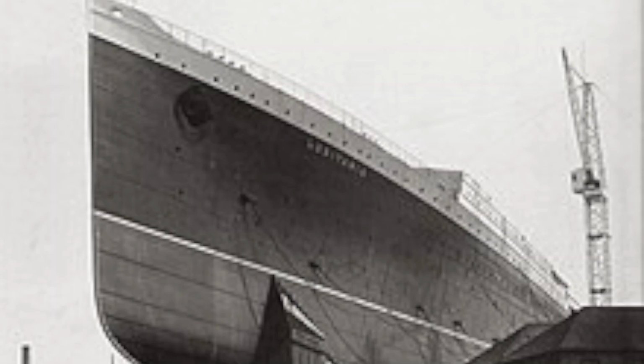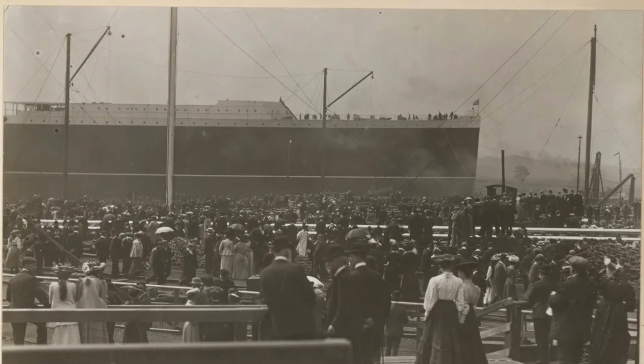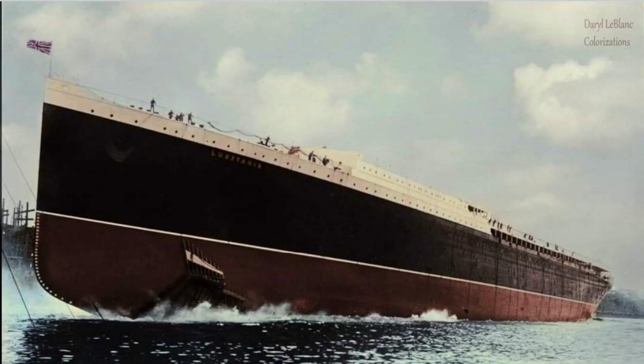And on that day, June 7, 1906, hundreds gathered to see the launching of the Lusitania, as Mary Inverclyde christened the Lusitania. And with the crash of a champagne bottle, Lusitania rolled down the slipway into the Clydebank River. The pride of Scotland had been successfully launched.